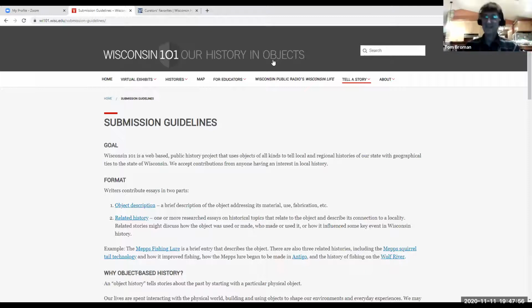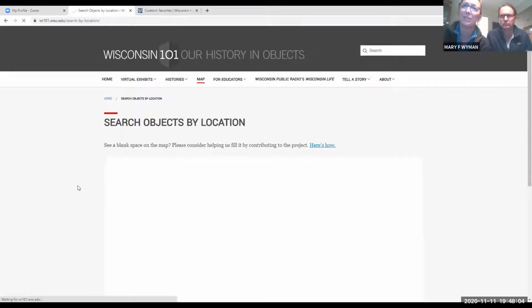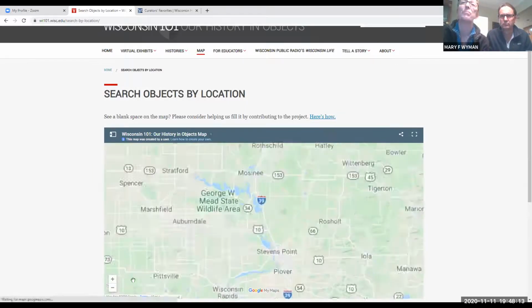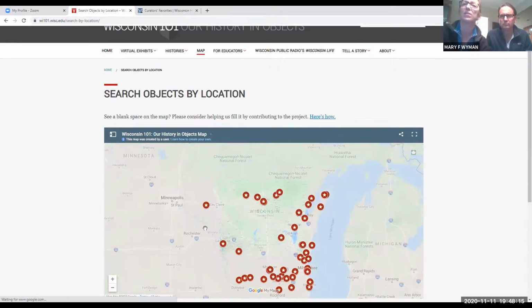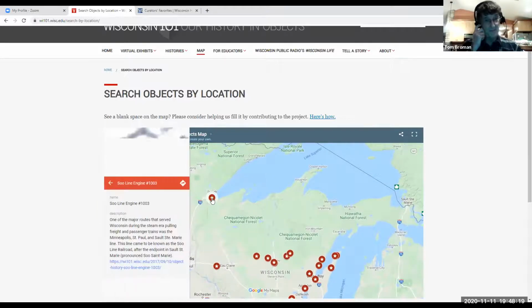But I'm curious if you guys have anything from the Northwoods. My family has land on a lake and a cottage that my grandfather bought in the 50s, and there's a lot of history there, the logging and then the subsequent tourism history. Do you guys have anything from up in that area? We do.